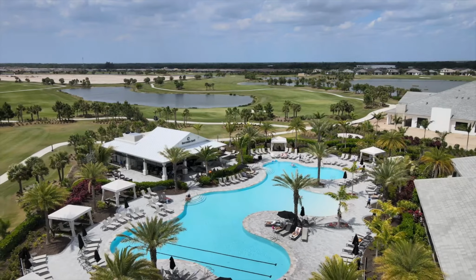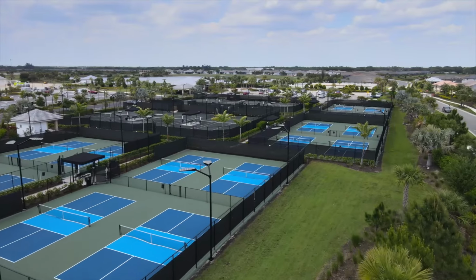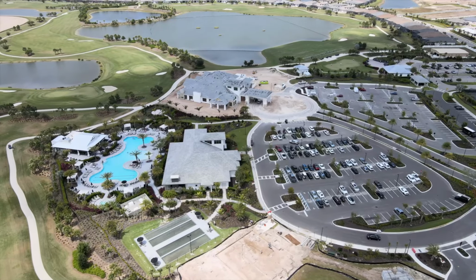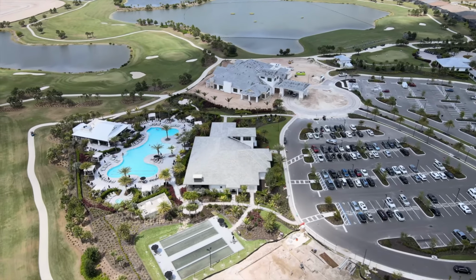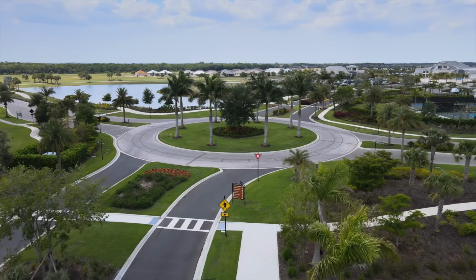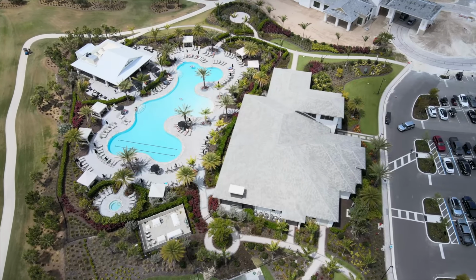There is a heated resort-style swimming pool. There is a fitness center. There are pickleball courts. There are tennis courts. Did I mention that there is a golf course right here in the community? There are aerobic classes. There are spa services. There are tons and miles of community walking trails. There is a gorgeous vitality park. There is poolside lounging. There are fire pit gatherings.